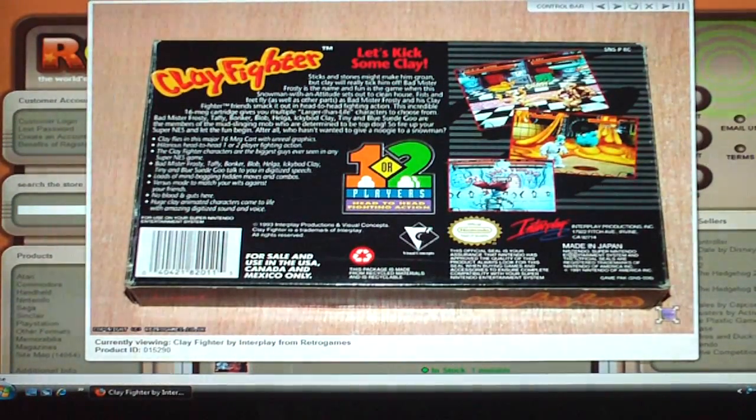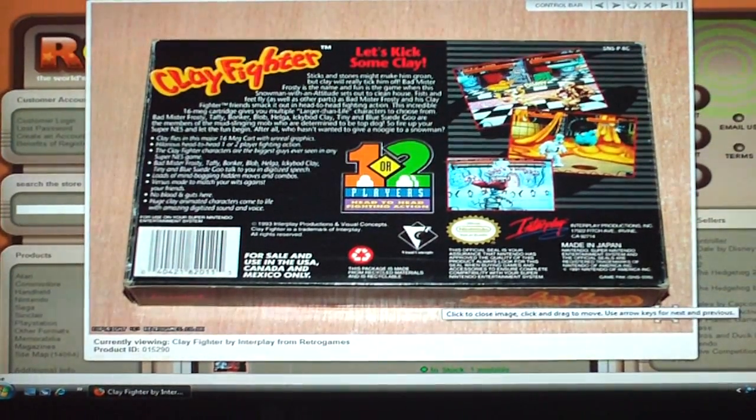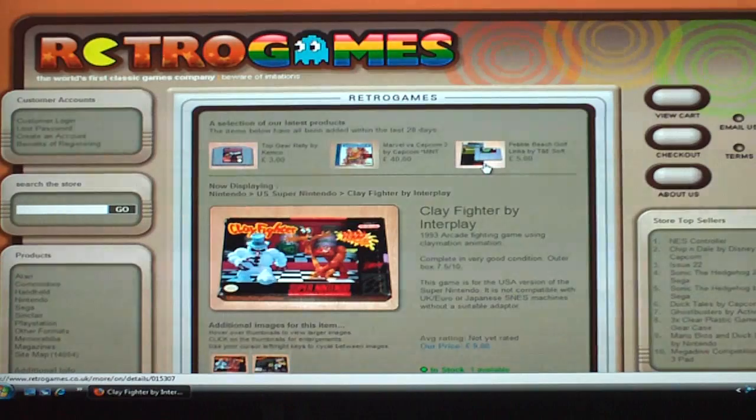As you can see there, made in Japan, which is the one thing I always look for on Super Nintendo titles. So that's very important. It's a good place to get SNES games if you're interested. Cheaper than going on bloody eBay anyway. So yeah, there you go.